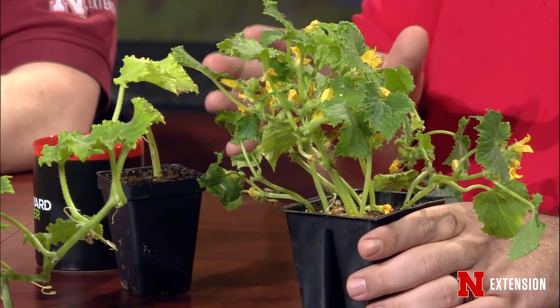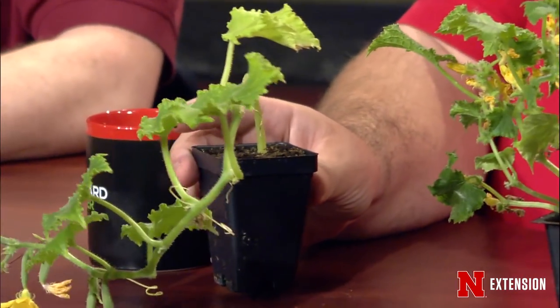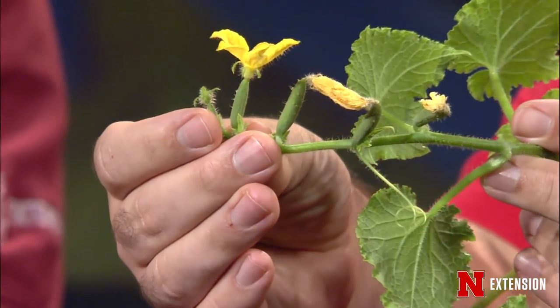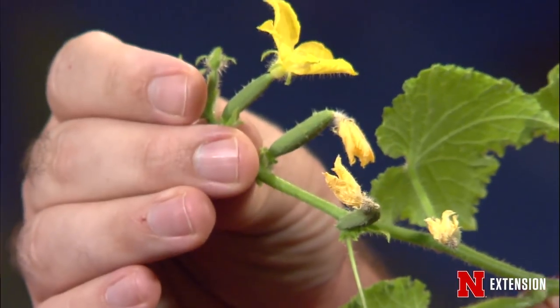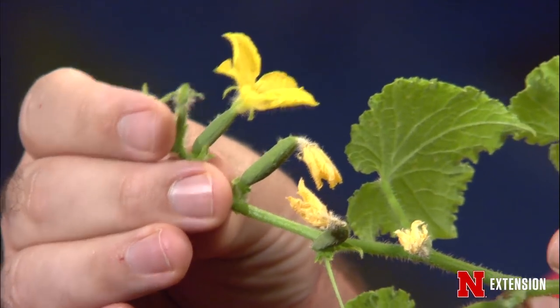You can actually tell the difference between the flowers just by looking at them. The easiest one is the female flower, and so I will demonstrate here. The female flower actually has the ovary attached that looks like a miniature version of what it's going to turn into. So these are cucumbers. These are actually mini cucumbers, and those are little cucumbers that will develop.